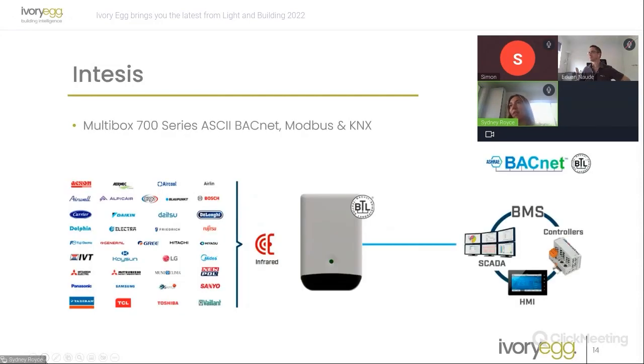As well, we've got the Intesis Multibox 700 series. So this was really exciting. Basically, rather than us having to stock an ASCII to BACnet, a BACnet to Modbus, KNX to ASCII, all these sorts of gateways, it's basically one gateway, and then you can choose what protocol you want it to talk. So that's really, really exciting.